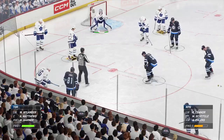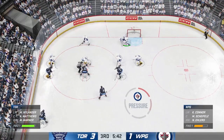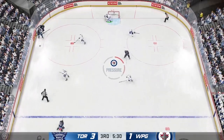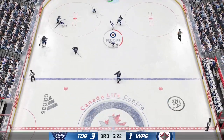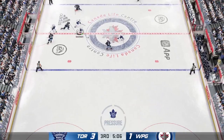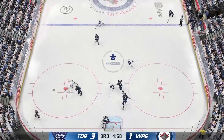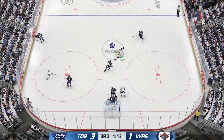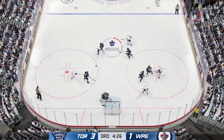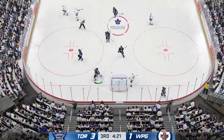A big face-off here inside the offensive end. Toronto's got a hold of the puck. And he's pulled over to the ice and loses the puck. The Leafs scoop it up along the boards. The Jets take possession in the defensive end. And now he moves it quickly to Matthews. Oh, an unbelievable stop by Hellebuyck. There's another stop. Hellebuyck's going to hang on to the puck and get a stoppage in play.